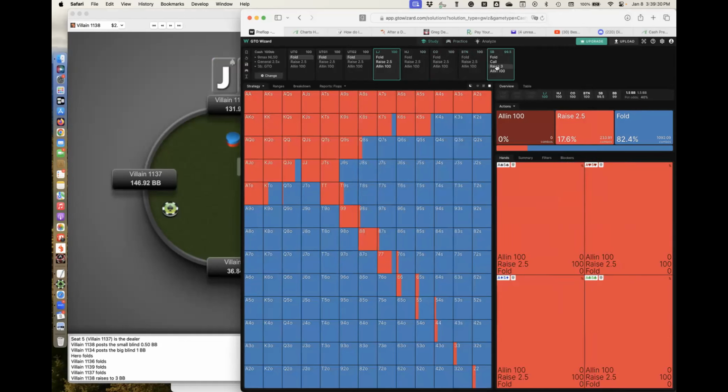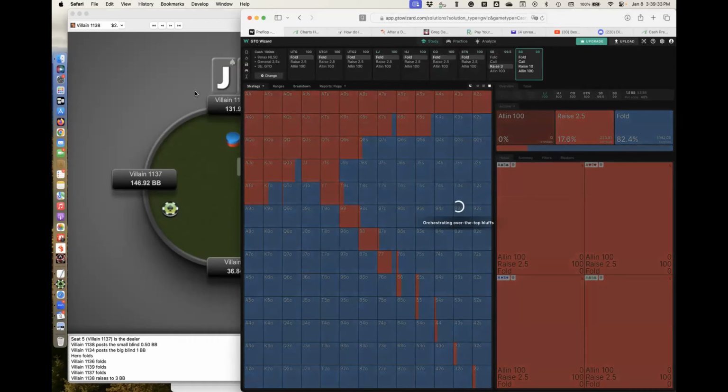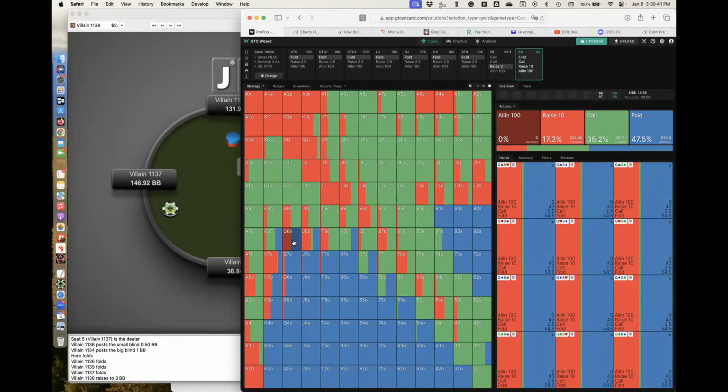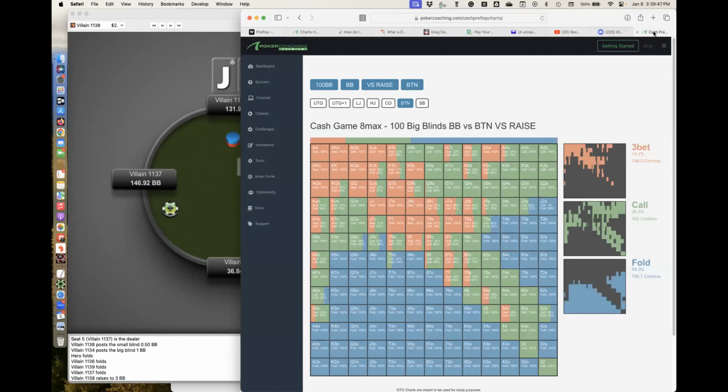Small blind raise to the bigger size 3. Queen 8. Oh, Queen 8 is a 3-bet and fold in this range, so he's okay. But in the poker coaching range, this is a raise and call. The Queen 8, it's all the way down to Queens. On the small blind, I think it's all the way down to Queen 7.